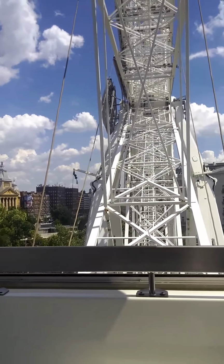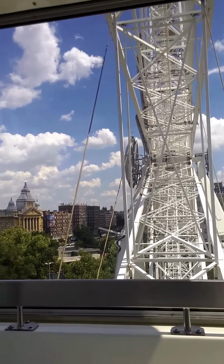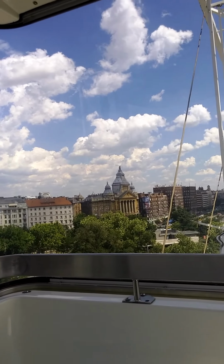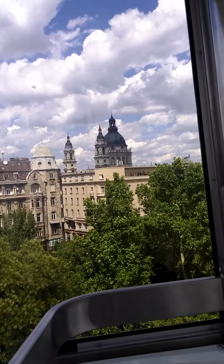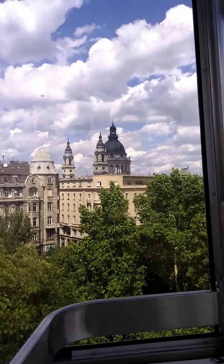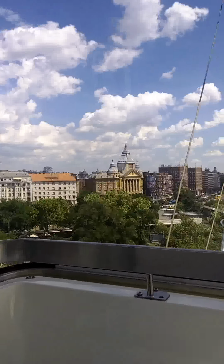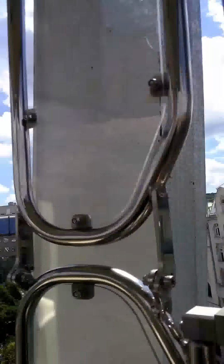Okay, I am in the car for the Budapest Eye, and I've just started going up. You can see the yellow building over Deák tér. And next to me, this is St. Stephen's Basilica. I'm way above Deák tér. They've stopped to let somebody else on.